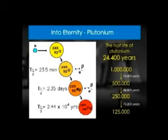It goes through a couple of very quick changes, and in the next day becomes plutonium. Now, plutonium is not a radioactive daughter product. It didn't result from uranium being split. It resulted from uranium-238 picking up a neutron. And it basically becomes a bigger, newer molecule.